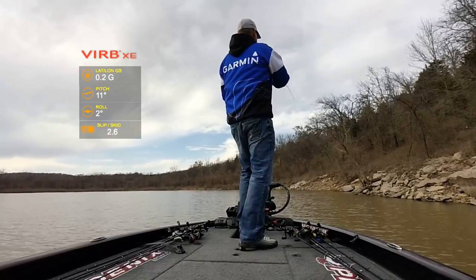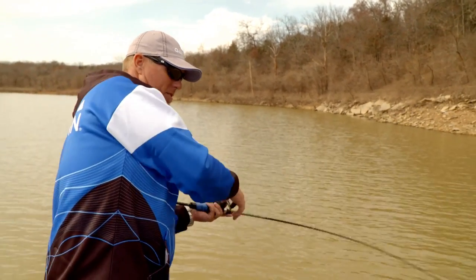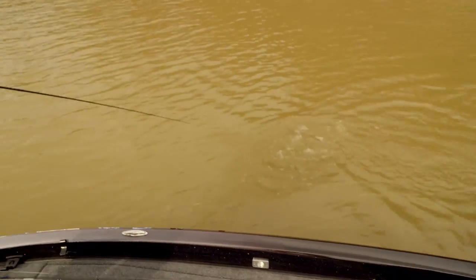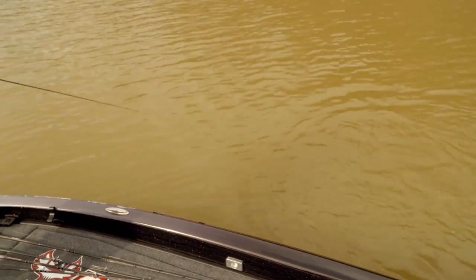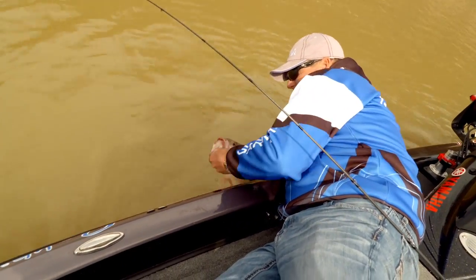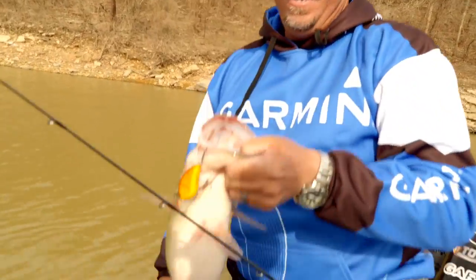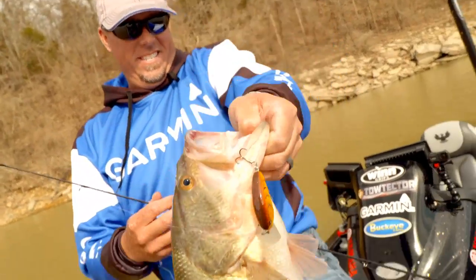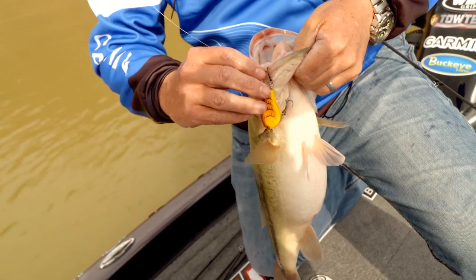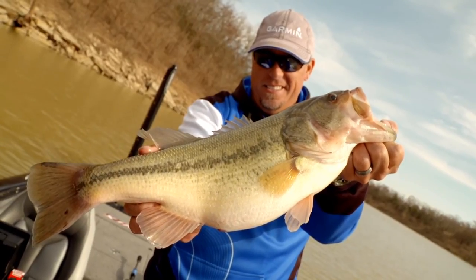Yeah, it's a big one. Man, I get a lot of bites doing this, fishing these channel swings this time of year. They're usually big ones. Just like that. It's an old chunk right there. All right, there you go. Good one. She ate that little jon up. Man, that's why I use Garmin right there.